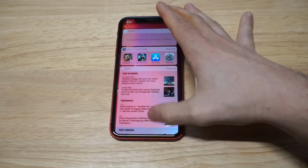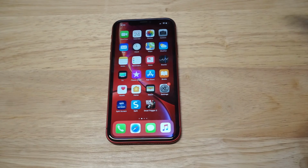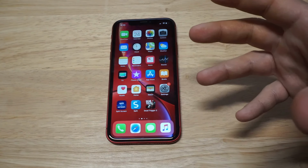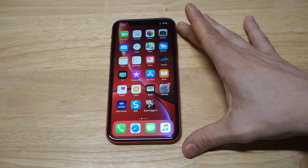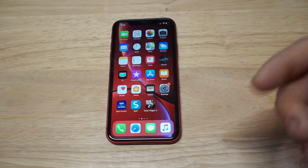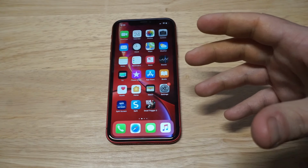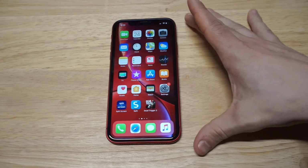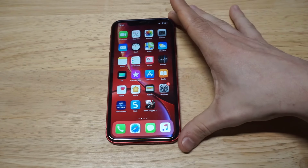Another thing that this phone is sharing with the XS and XS Max is the same processor. It's got the exact same processor in it, an Apple A12 chip. I've been doing a lot of different high graphic games on here, testing them out, and the phone runs really smooth, so no issues there. It's also got a 12 megapixel back camera with a 7 megapixel front facing camera, which is also going to be identical to the XS and XS Max.